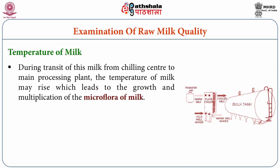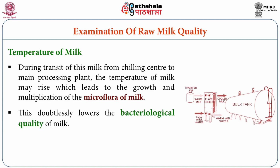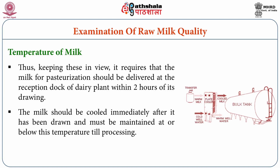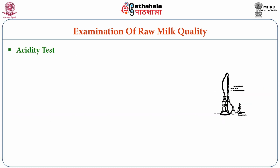During transit of this milk from chilling center to main processing plant, the temperature of milk may rise, which leads to the growth and multiplication of the bacteria in the milk. This doubtlessly lowers the bacteriological quality of milk. Thus, keeping this in view, it is required that milk for pasteurization should be delivered at the reception dock of dairy plant within 2 hours of its drawing. The milk should be cooled immediately after it has been drawn and must be maintained at or below this temperature till processing. The third test is acidity test.